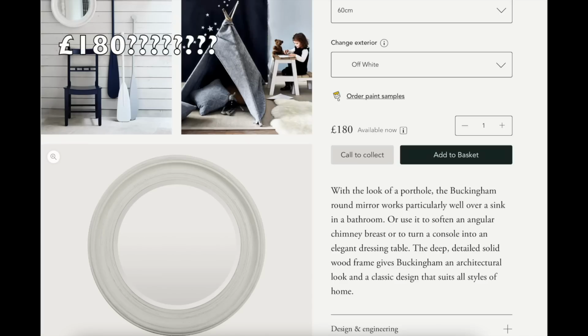But what I am going to do is put up a mirror, which I'm going to DIY to make it a little bit more Neptune dupe vibes, because the Neptune mirror I like the style of is literally hundreds of pounds. Ridiculous. I mean, do you know what?